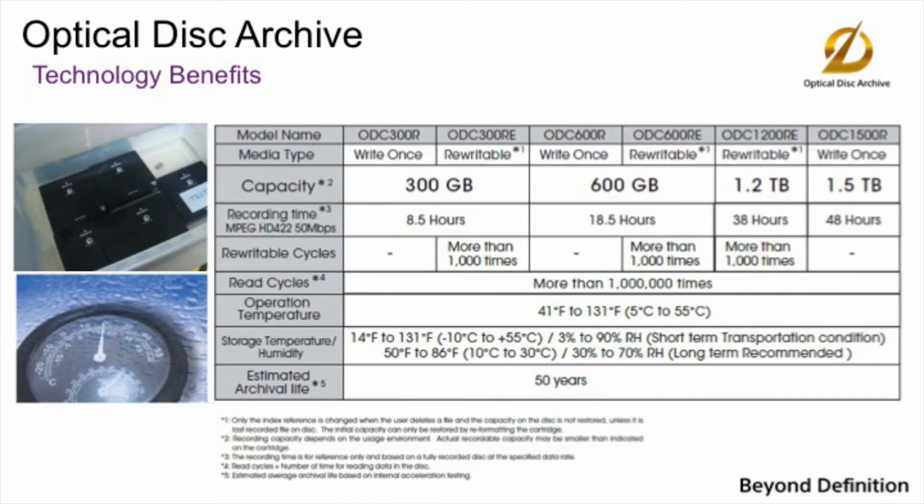Consider Sandy, consider floods, consider sprinklers. Again, this media is positioned to be disaster tolerant. It's a true archival format in that respect.